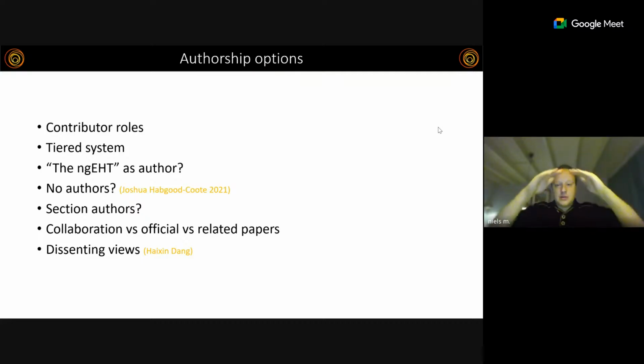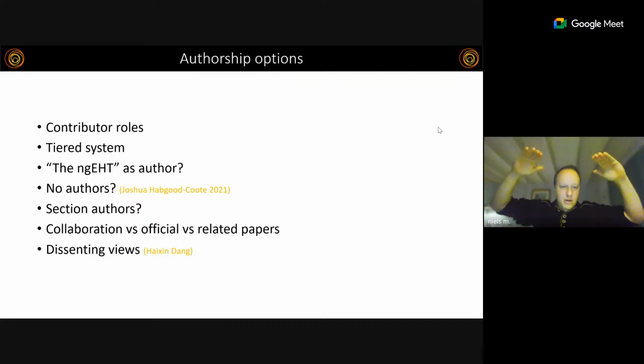Another suggestion, which we've tried out and which I think works quite well, is following the IPCC report, and then on top of the author list at the top, however you decide to do that, for each section also have the specific authors of that section. So then on your CV, you can say, okay, well, I'm author 400 somewhere at the top, but I'm the coordinating author of this and this section.